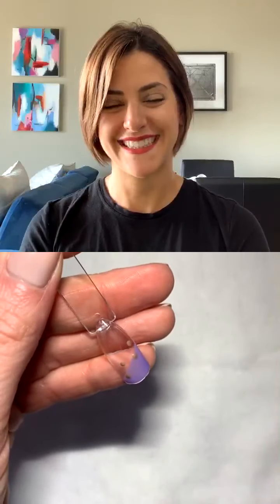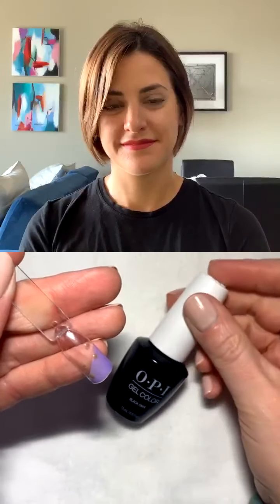So after I cured that for 30 seconds, through the magic of Instagram Live, I have this beautifully cured purple and bronze ready for black. And then I'm again using the iconic shade Black Onyx for this part.